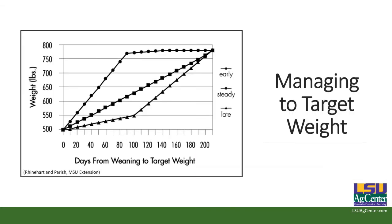And I put this slide in here because you see it a lot whenever you talk heifer development, no matter who is giving the presentation. We have a different one in our Master Cattleman slides that show pretty much this. This is from Mississippi State. And what I want you to realize is that regardless of your plane of nutrition, and I'll explain that in a second, as long as you hit your target weight by your target date, then you are okay.